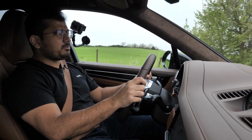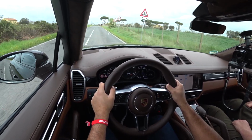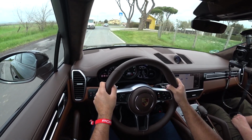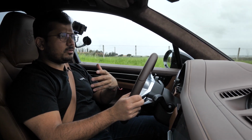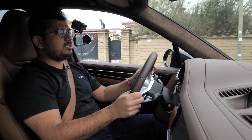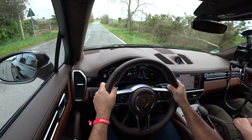The brakes are also pretty strong. These are the standard steel brakes. They behave and perform quite well actually. Of course, in the Sport Plus mode, the suspension does get a bit jiggly, but that's to be expected. It helps you feel the surface of the road better, helps you understand the traction that is on offer better. So at least you have that ability to switch between the different modes. I do wish the sound was a little bit more amplified.